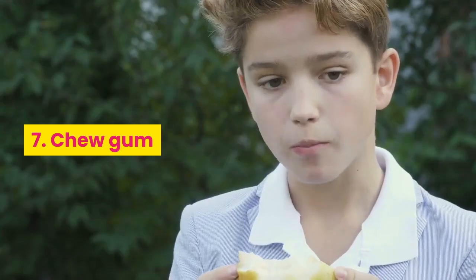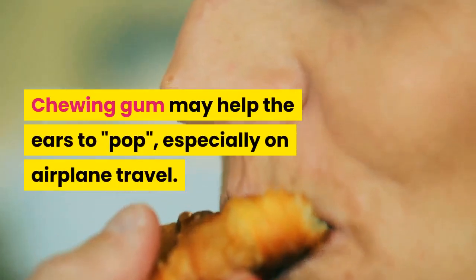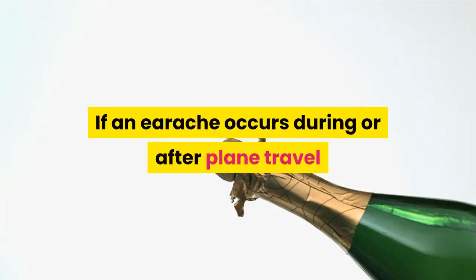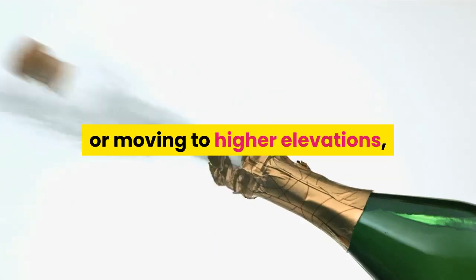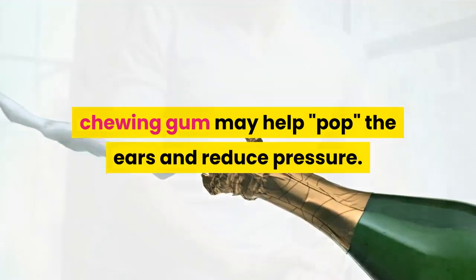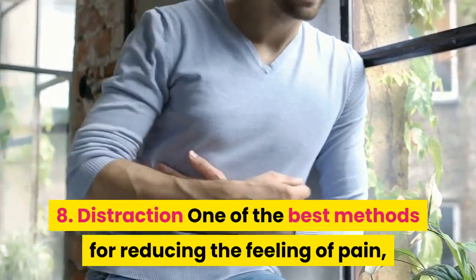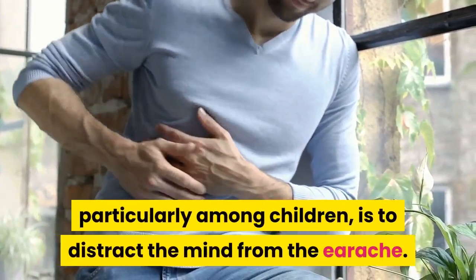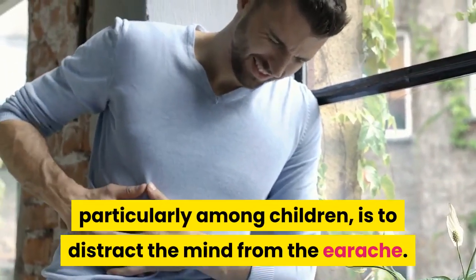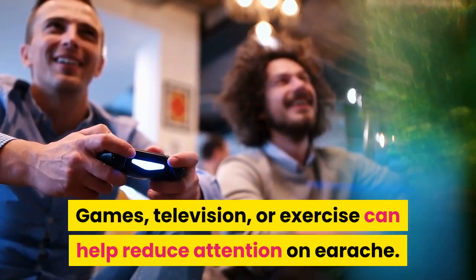7. Chew gum. Chewing gum may help the ears to pop, especially on airplane travel. If an earache occurs during or after plane travel or moving to higher elevations, chewing gum may help pop the ears and reduce pressure. 8. Distraction. One of the best methods for reducing the feeling of pain, particularly among children, is to distract the mind from the earache. Games, television, or exercise can help reduce attention on earache.